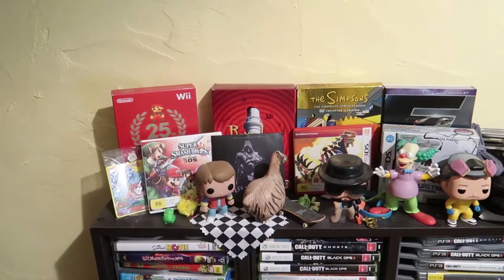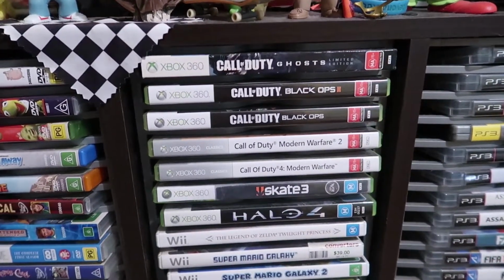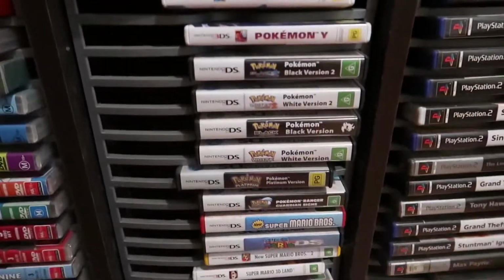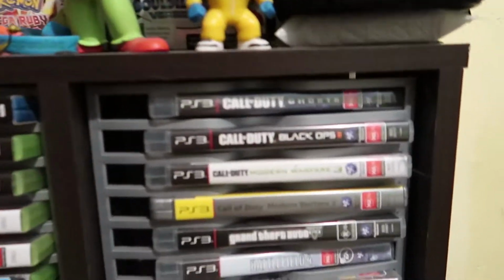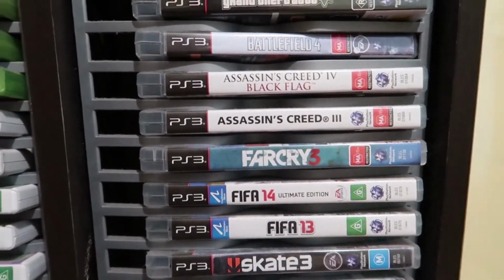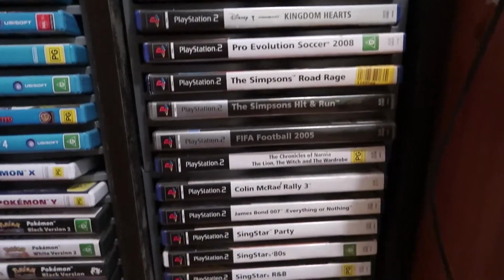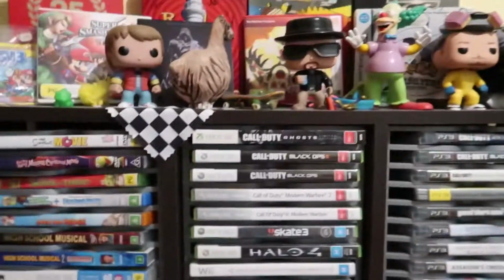Now this is kind of like my gaming shelf, just where I keep all my Xbox 360 games. I've got Wii games here in the middle, Wii U games down further, 3DS and DS games down below there in that middle row. Then I've also got PS3 games. PS3 was my main console for like 2 years, so I've got lots of PS3 games here, and also lots of PS2 games as well. I'm not going to go through them all, but you can see the majority of them there.